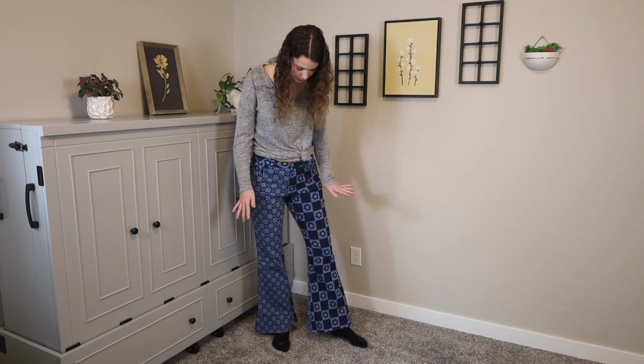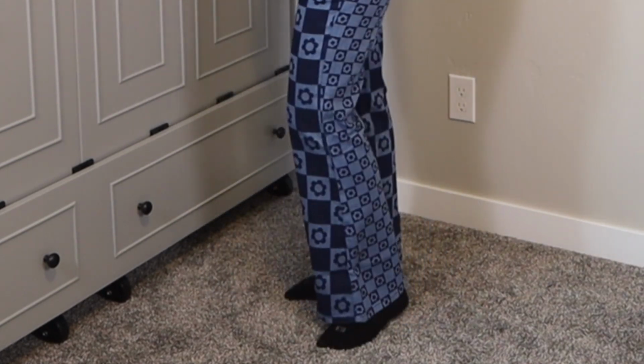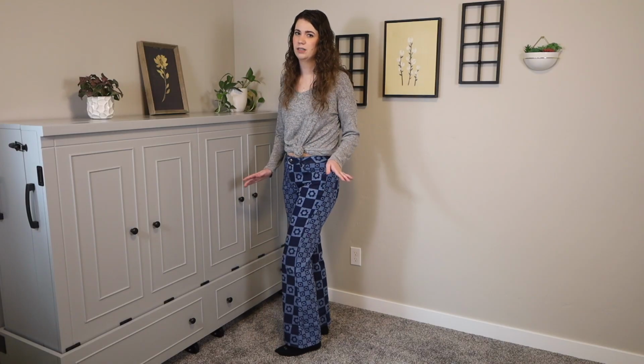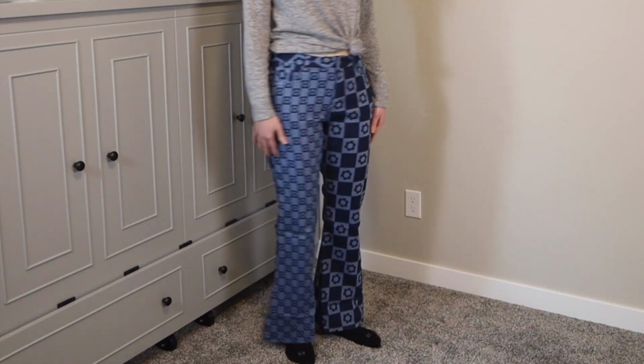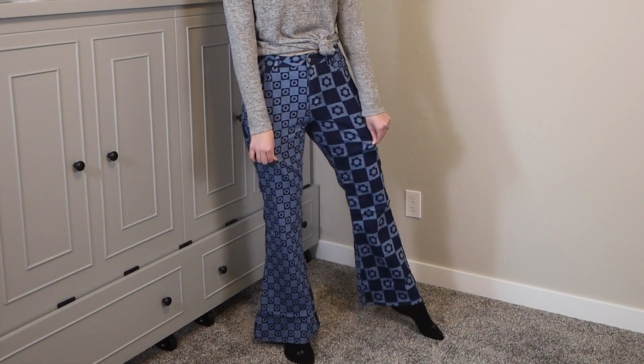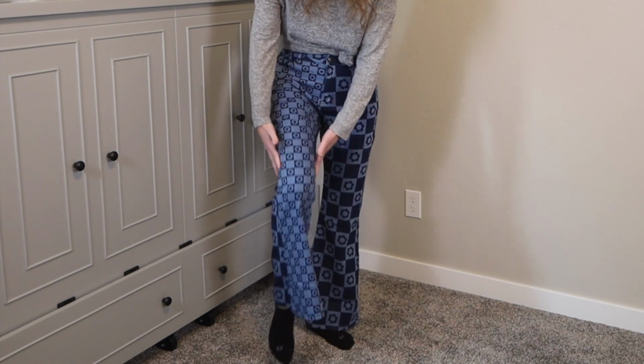The part that I'm not as excited about with them is the length of them. I feel like they're a little bit too short for me. I'm 5'8" for reference on all of these, but I feel like they need to be an inch or two longer, especially depending on what kind of shoes I would want to wear them with. Also, the longer I wear them, the more I'm realizing they're a little bit baggy everywhere. Like, I wish they were more fitted through the leg.